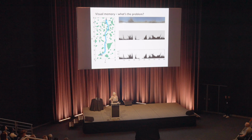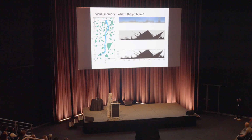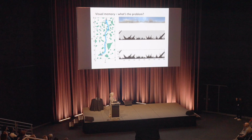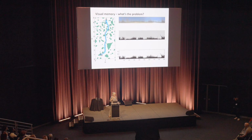Here we've taken photos all the way along this route from the ant's point of view, and then we reconstruct what the world looks like. As I said, they have low resolution vision, so this is what you get to see between your food and the nest. You get to see that once or twice, and then you have to follow it.